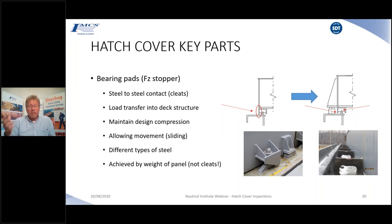So on top of that, those bearing pads will transfer loads that act on the panel to the structure. They keep our packing rubber at the required design compression, and they will allow some slight movement of the panels. They should have a sliding surface that allows the panel to move whenever it is necessary. We also use different types of steel for making those bearing pads, so that wear down does not affect the free movement of the panels.